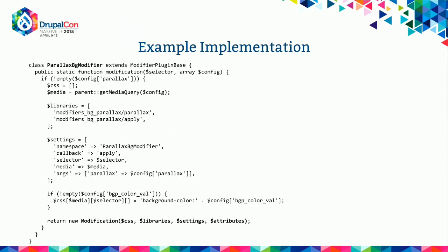So let's have a look at a concrete example here. We have our parallax background modifier. It's implementing modifier plugin base. So the modifiers are plugins, and you can go out and define your own if you like. And in this case, we're really saying, hey, we want these two libraries. Please include those in, one, two, thank you. We want this JavaScript settings array.